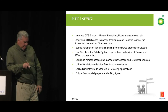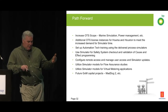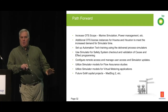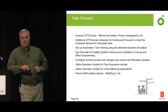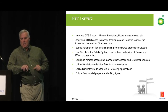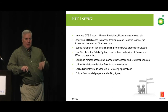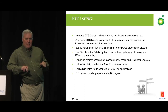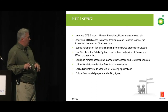Where are we at? Flow assurance studies, same old thing. Virtual metering applications, we're looking at that. And all of our future projects, Mad Dog 2, they call it Big Dog now, it's coming down. They will have a simulator that will be built for that project, and then it'll be delivered into our suite after the project. Any kind of changes to any of the facilities. Thunder Horse is going through a major water injection upgrade as we speak now. That is being evaluated on the simulators before it'll be implemented offshore.